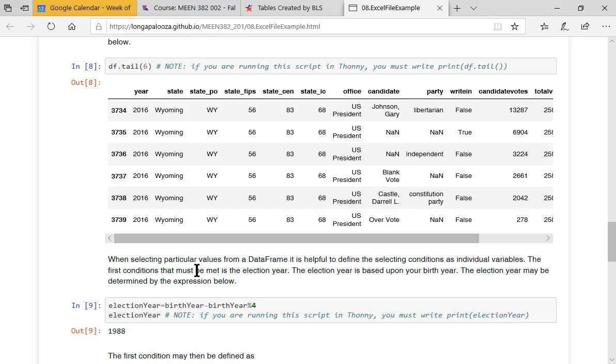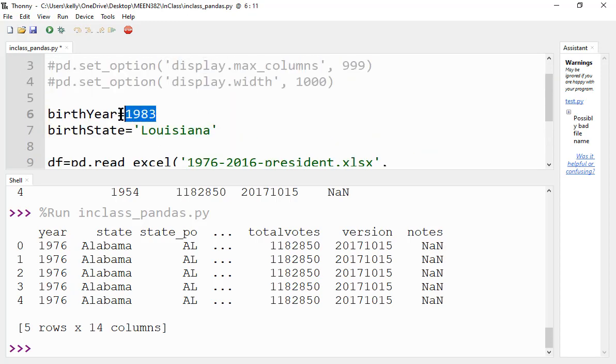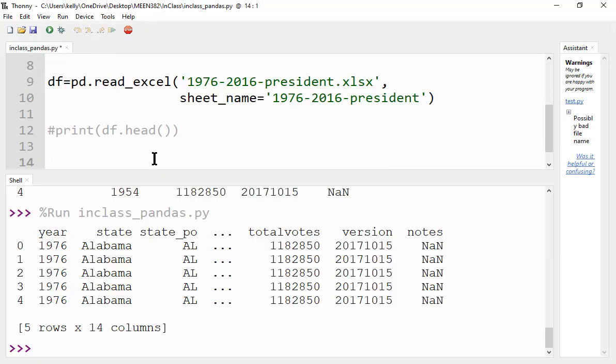But what we want to do is figure out the election year. We have input; for me, I chose 1983. That may or may not be an election year. So we want the election year that's closest to 1983. That's what this little piece of code is going to do. It's going to take the election year equaling your birth year minus your birth year mod 4. So it'll divide by 4 and subtract that off. So let's see. Let's go down here.